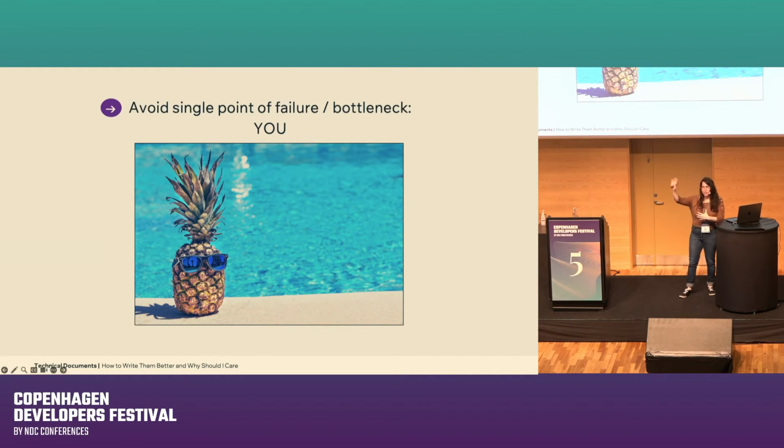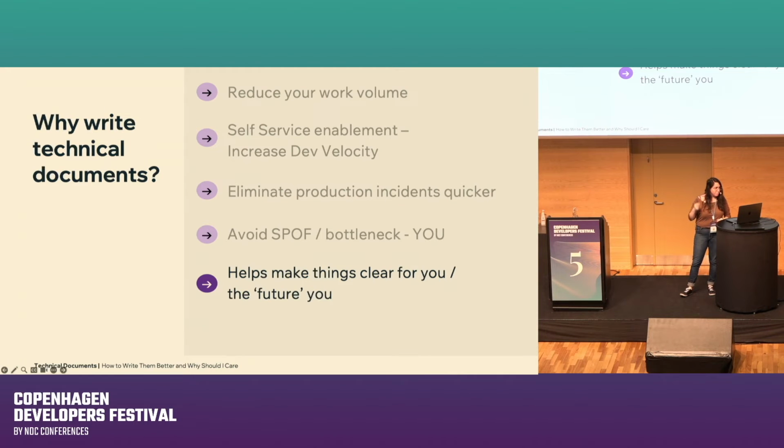Some people say, hey, AI will take our jobs anyway. Let's prevent it from doing it by sharing the knowledge between us human beings. It will help make things clear for you or the future you, because once you structure things and write them down in a clear manner, it will organize it in your mind as well. And also anything about intentions, reasoning, anything that is not straightforward, as I mentioned before, the code is not self-documented, please document it because it will help you, your future you, and your team members all around you.